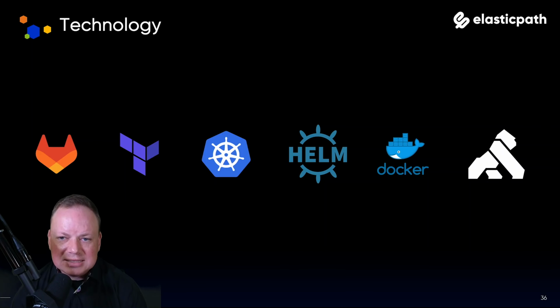The next icon is Terraform. So Terraform is going to allow us to manage all of our cloud infrastructure that we're using to run these services in code itself. And then we can take that code and check it into GitLab so we can track it and we can automate the building and managing of that cloud infrastructure and we can know exactly what's going on.